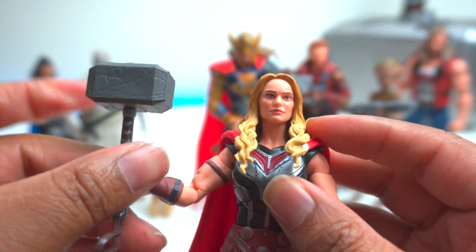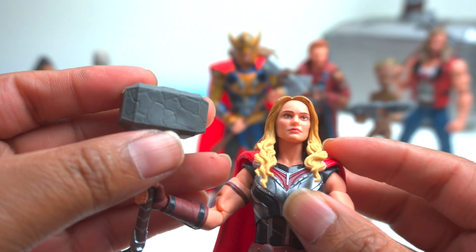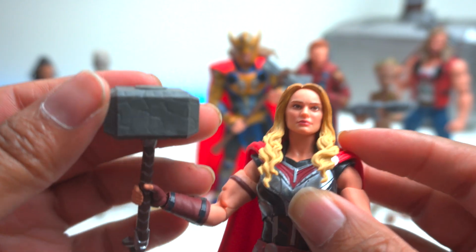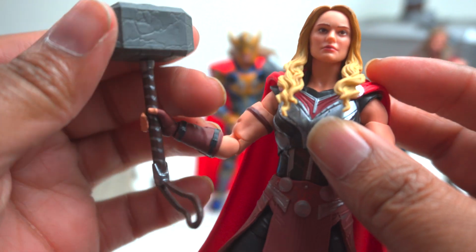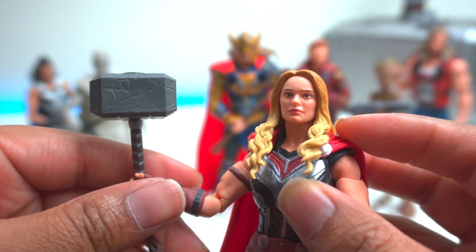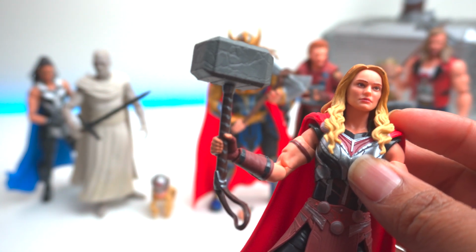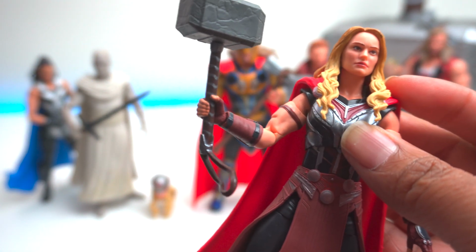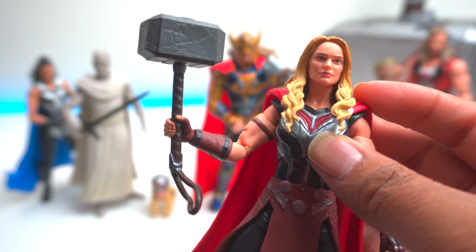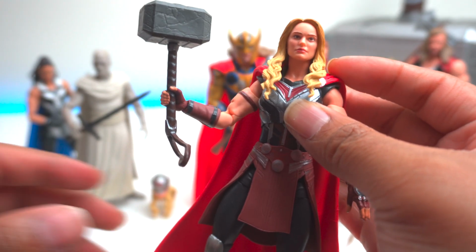For her, she does come with the broken Mjolnir. It is cracked. You can definitely see the cracked details in Mjolnir. You would probably have to do some black washing or some type of enhancement for the cracks, because it's not really easily visible. I wish they would have put some darkened colors in the cracks so it pops out more. But this is a massive Mjolnir. This is one of the biggest ones I've ever seen in Marvel Legends. I mean, compared to the one that comes with the other figures, especially in the Infinity Saga lineup, it is really, really big, and I'm going to compare the weapons in a minute.